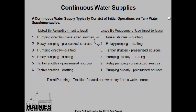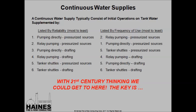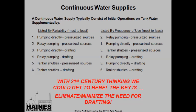Let's talk about this further. What I've done here is reorganize our list by frequency of use, and I truly think that if we put some 21st century thinking, technology, and hardware into use, we could get to where our top 3 go-to water supply operations become much more reliable, and we can start moving these drafting operations down. I really believe the key to getting us into the 21st century is to eliminate, or at least minimize, the need for drafting on the fire ground as much as we can.